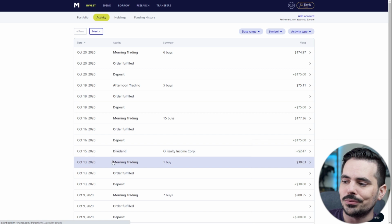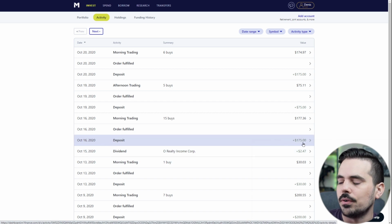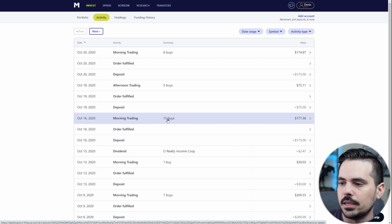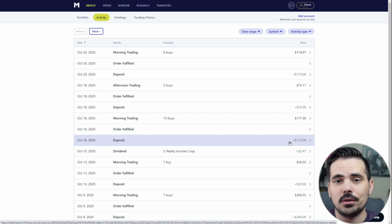So on October 15th, I got that $2.47. Then the very next day, I was very interested in depositing more money, so I put $175 in, and the total trade that next day was $177.36. So obviously the dividend went in plus my deposit. I get very excited that when I have new dividend payouts, I tend to want to deposit more money in, so that my dividends as well as those deposits get pulled into all of my portfolio.